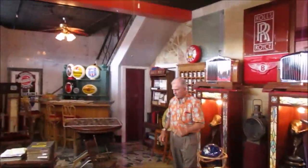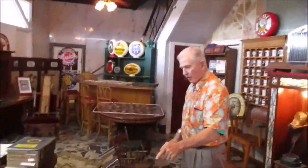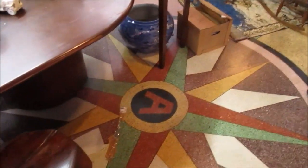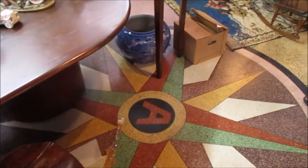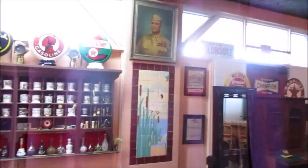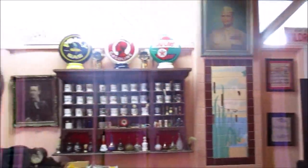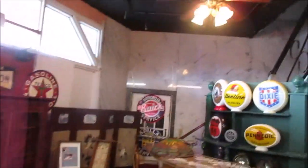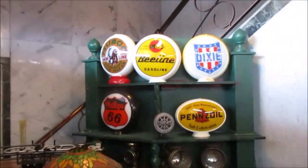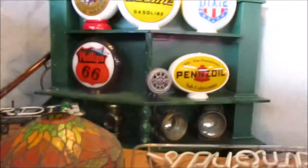It's like your own little speakeasy back here. Come over here, I want to show you this. How about this floor and everything? It's amazing. This originally was a marble and tile sales place, so they just had examples of mosaics, and all that remained. Look, going up the steps, all that marble. Oh my gosh. All the gas pump toppers here. Old railroad lightings.